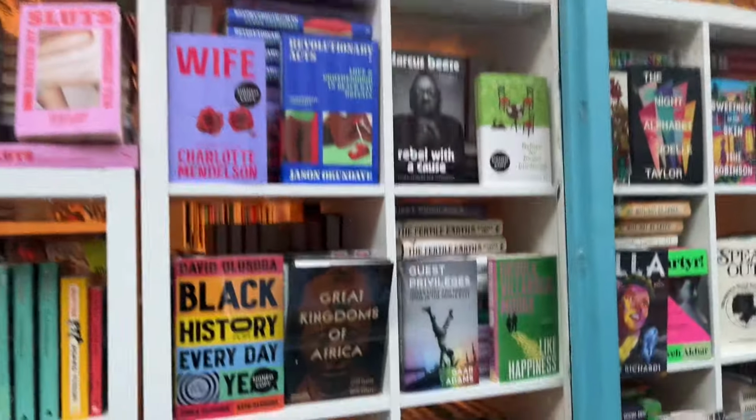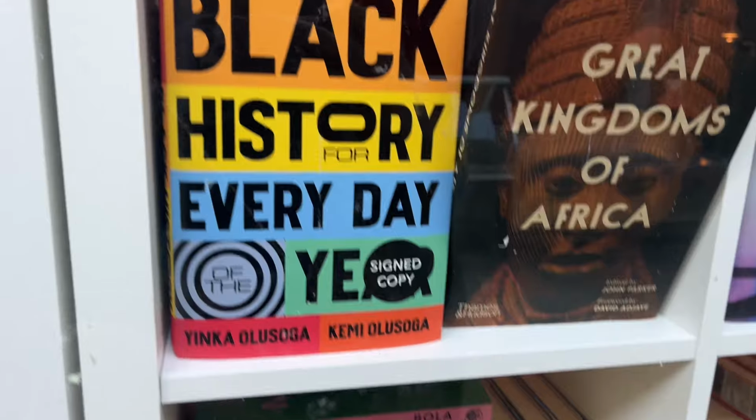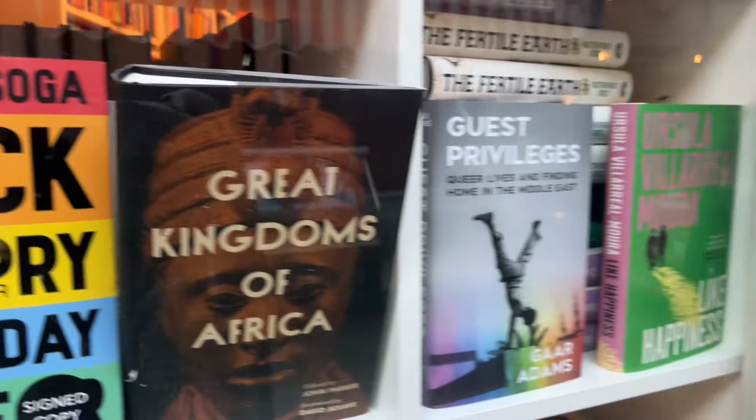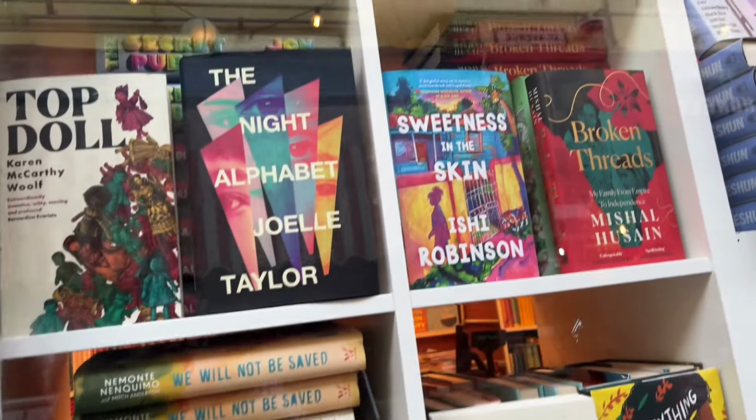Here's the bookstore. I'm gonna come in here and buy some black-owned books. The sweetness in the skin.